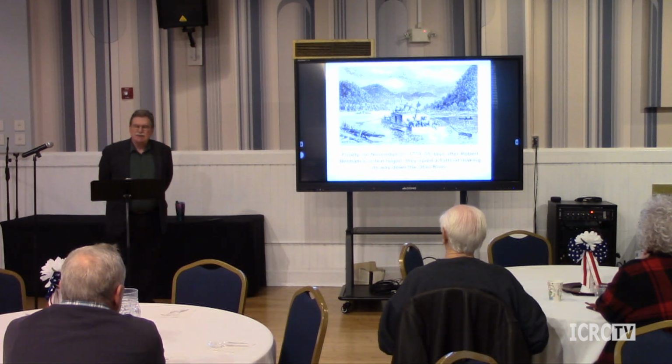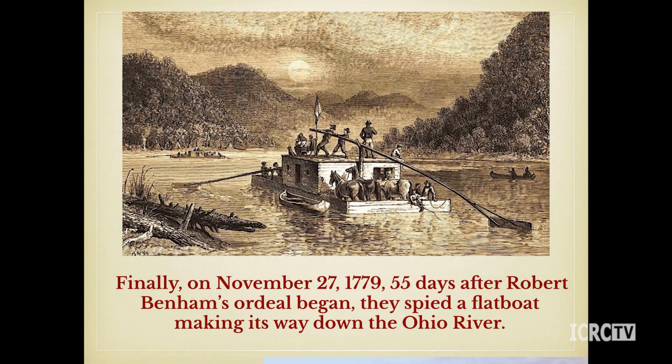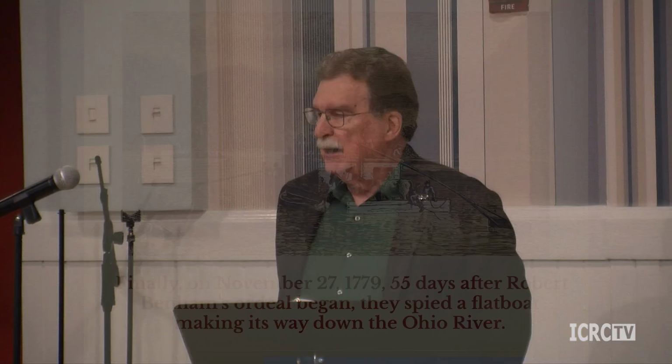Finally, on the 27th of November, now remember, all that fighting took place on October 4th, they observed a flatboat going down the Ohio River, much like the one in this drawing. A flatboat is basically a glorified raft. It only flows in the direction the river is flowing. That's all it goes. It cannot go upriver at all.